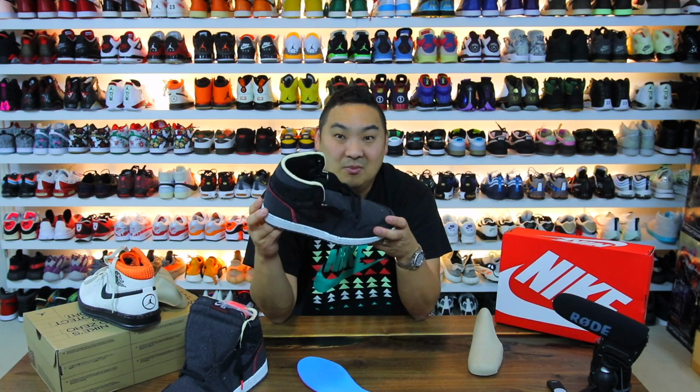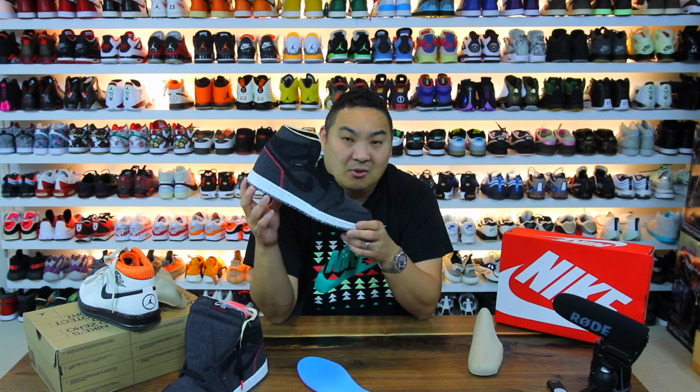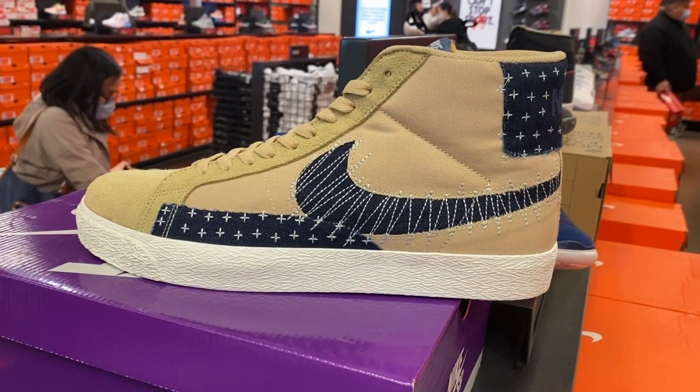$175 is definitely a rough price to pay, but $140, I was like, dude. They had one in a size 10, and then it looked like they had a 10.5 or something like that. They also had the Air Force Ones with the recycled joints as well, and a pair of Blazers, the Sashiko Blazers or whatever those are, but they didn't have them in my size, although I would have scooped those.